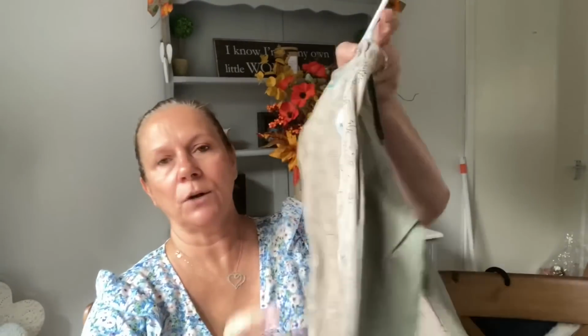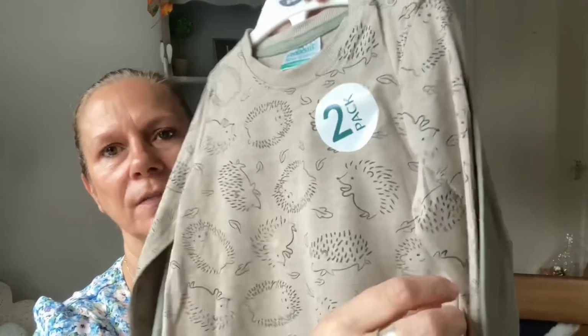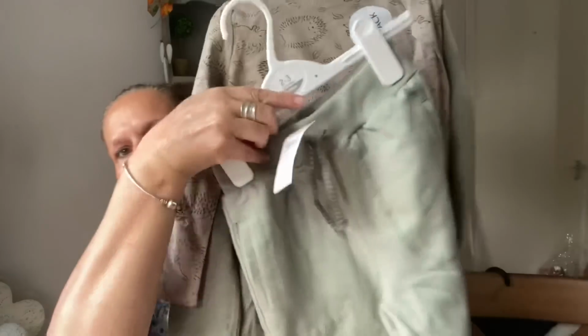I got 18 to 24 because I looked at them and I thought, actually, they look really quite good. And these were a 2-pack, so you got little hedgehogs on there, and you just got a plain one, which I was trying to match up with that. So it was a 2-pack. Where's the price? £4, so £2 a top. So I picked those up. I don't think hedgehogs and monsters go together though, but don't worry about that.